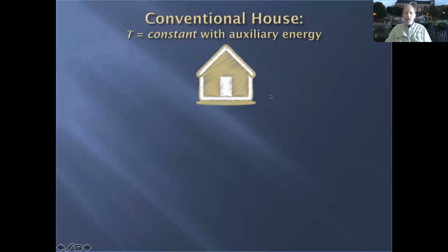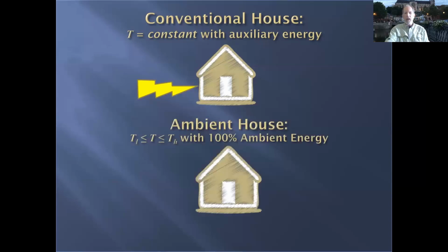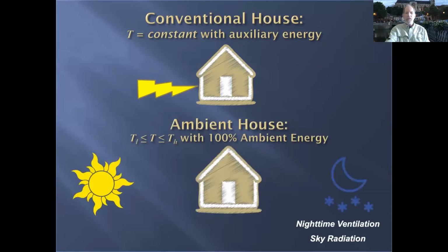Compared to a conventional building where we use auxiliary energy to keep the house at a relatively constant temperature indoors, and with a future all renewable grid, that would be with electricity, an ambient house keeps the temperature between a high and low limit with ambient energy only. And to do that, we use a hot source and a cold source, for instance, the sun for heating and nighttime ventilation or sky radiation for cooling.